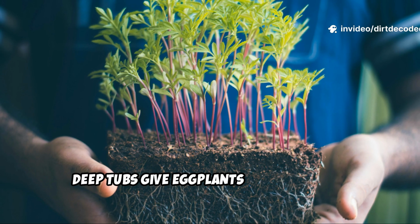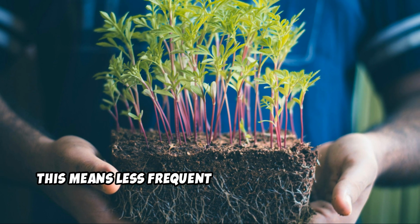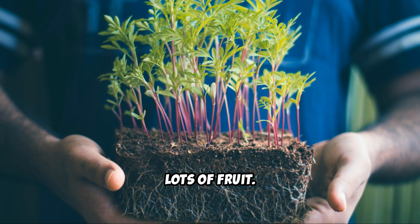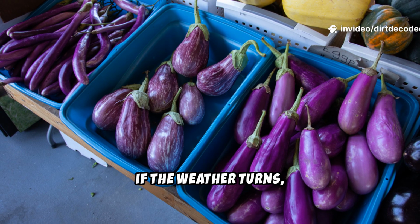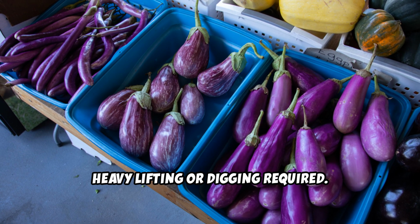Deep tubs give eggplants the root space they crave and hold moisture longer. This means less frequent watering and stronger, more resilient plants that can support lots of fruit. And since tubs are portable, you can move them to catch the sun or shelter them from storms. If the weather turns, simply shift your tubs to a safer spot. No heavy lifting or digging required.